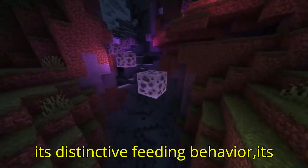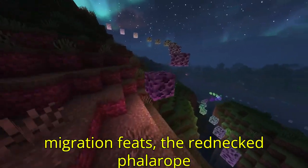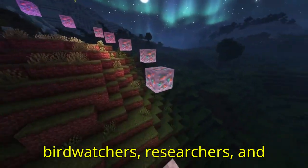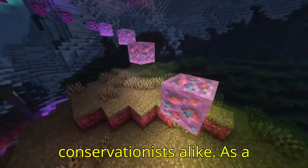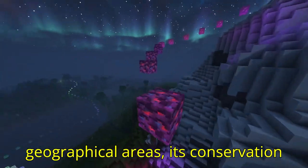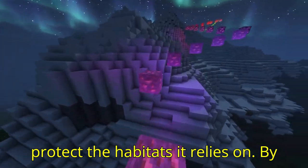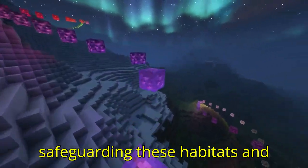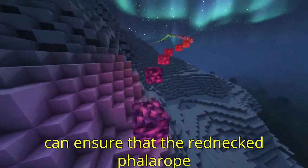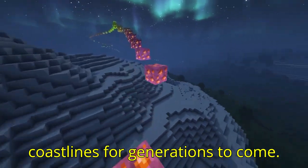Whether for its distinctive feeding behavior, its vivid plumage, or its impressive migration feats, the red-necked phalarope continues to captivate the imagination of birdwatchers, researchers, and conservationists alike. As a migratory species that spans vast geographical areas, its conservation depends on international efforts to protect the habitats it relies on. By safeguarding these habitats and addressing the broader environmental challenges that threaten its survival, we can ensure that the red-necked phalarope continues to grace our wetlands and coastlines for generations to come.